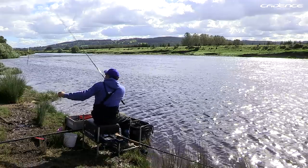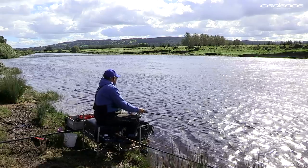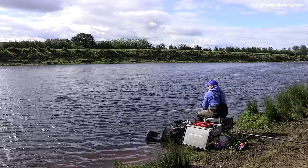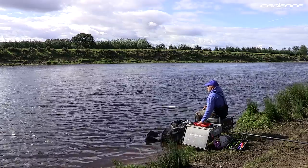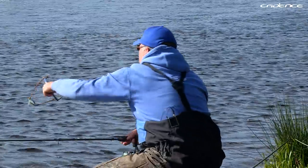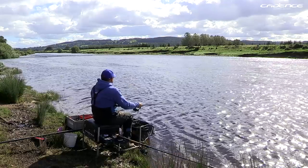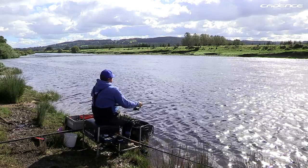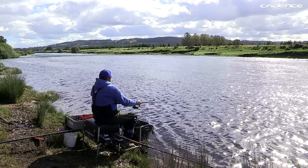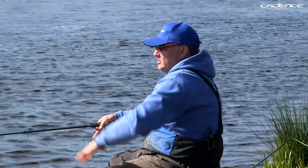And you can see that I'm casting out slightly downstream and then sinking the line. And I've been varying the distance out that I'm fishing as well. I'm trying to feed the maggots in one area, the maggots and hemp in one area, and then trying to work out where the dace are by following the fish in and out and up and down my swim.